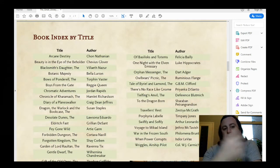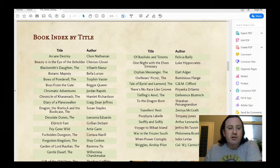So just to give you a quick flavour of some of the names of these books, as with the previous supplement that came out, you can certainly see Goblin Squire's sense of humour in these. So for example, we have The Dragon, the Warlock on the Bookcase by Susan Staples. Now that quite literally looks like a very good reference to a well-known, I'd say children's book, because I read it as a child as well, The Lion, the Witch and the Wardrobe. There's No Race Like Gnome by Priyanka DeSanto.